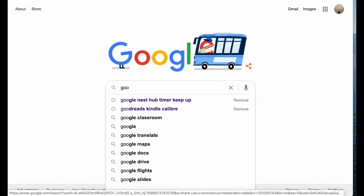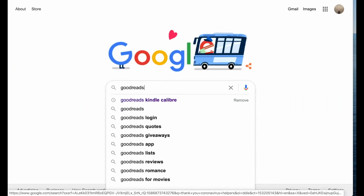Okay, so how do you track your reading? The first way is Goodreads. So that's a website that allows you to keep track of your current progress. It's essentially a social network for book readers. Let's go to goodreads.com.